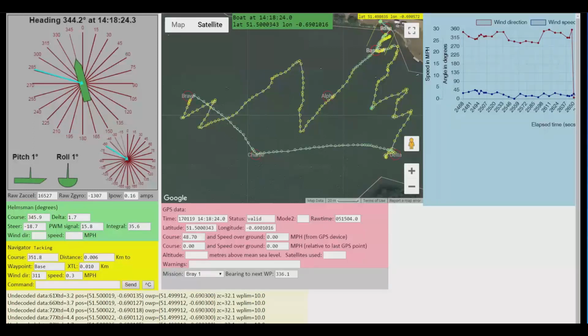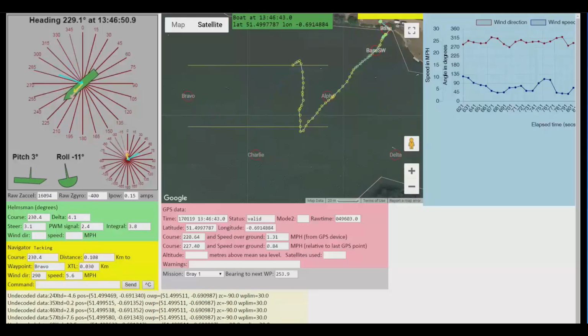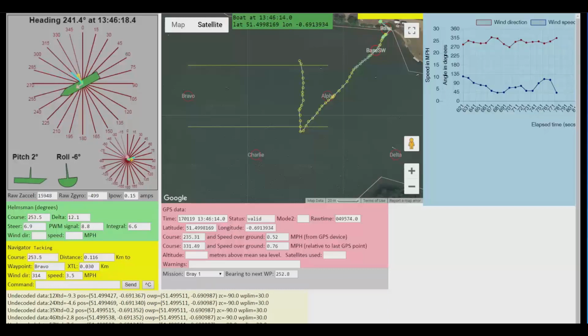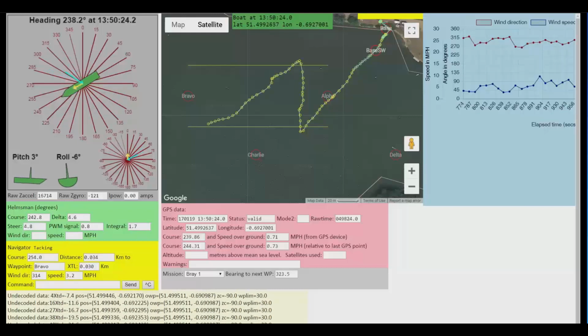But we did notice some anomalies in the tacking. So if I go back to here, the 2 green lines here indicate the corridor within which the boat is supposed to be tacking. And it tacks successfully down to that bottom green line and then up to the other one, changes onto the other beat. That's absolutely fine. That's fine too.